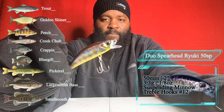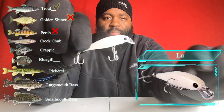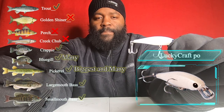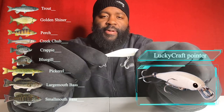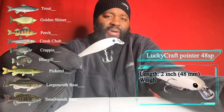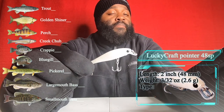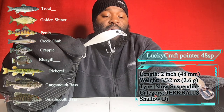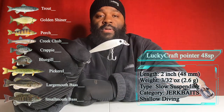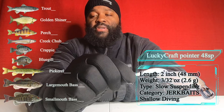And speaking of suspended, after this one comes Lucky Craft Pointer 48SP. It's kind of hard to put this in the lower. This deck definitely could have made top 5. I may redo this in the future and say this is top 5. And I'm only putting this at number 6. Yeah, number 6.